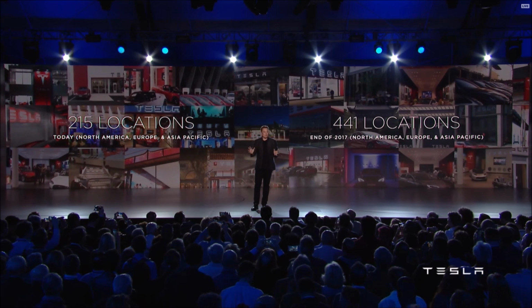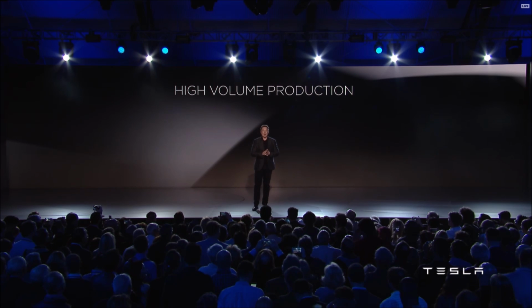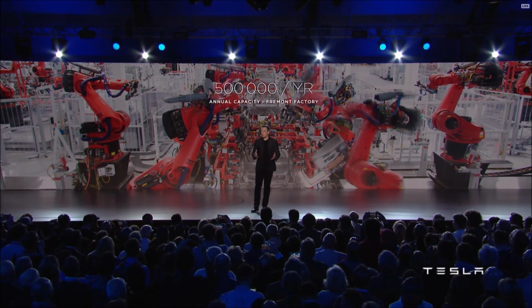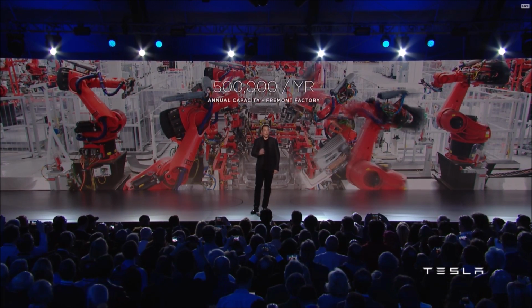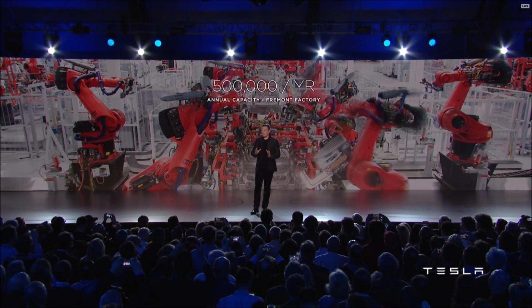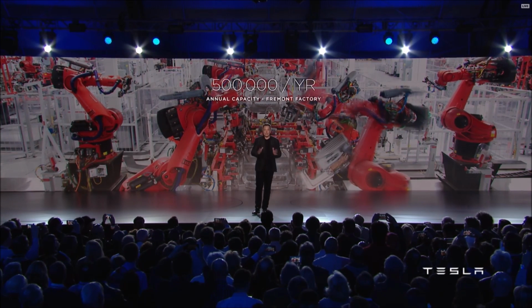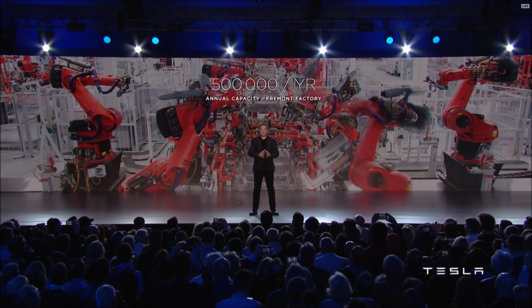Now, how are we going to make these cars? Okay, good question. We need to achieve high volume production. So this is in two parts. First, there is the vehicle factory. Our Fremont factory in the past has actually made almost 500,000 cars a year. So we're confident that Tesla can achieve that number in the future in terms of vehicle production. I wouldn't say straightforward, but very doable.